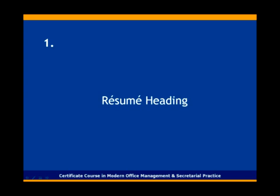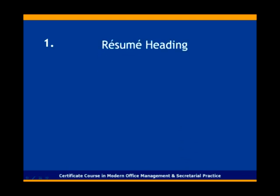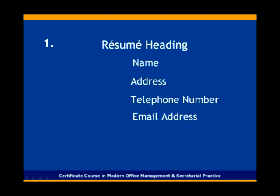Resume heading. This is at the top of the page. It can have the word resume at the center with your name, your address, telephone number, and email address on the left corner.